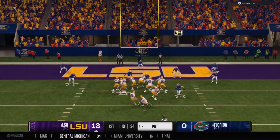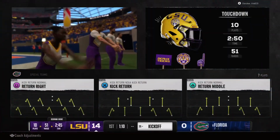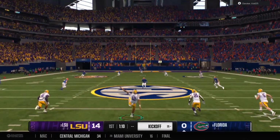Every single time they gave him the ball, he's getting positive yards behind that big offensive line. And if I'm the defensive coordinator, you better make some adjustments and do it in a hurry. You've got to get more guys committed to the line of scrimmage to stop this run game.